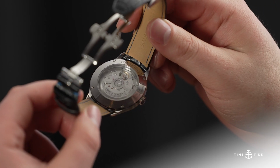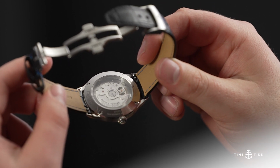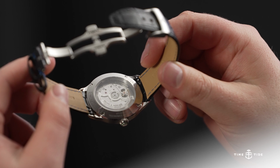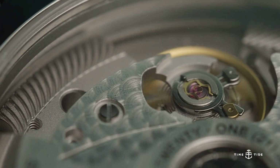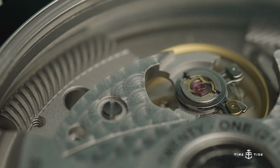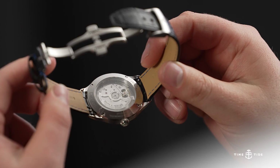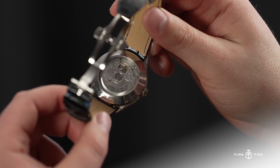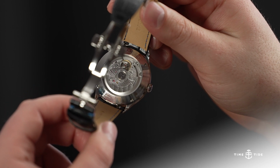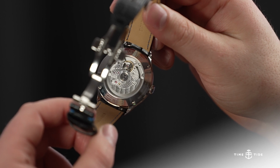The term in-house is a buzzword these days, with each use of those words further lessening their impact. However, the Baumatic BM13-1975A is an in-house movement in the truest sense. With it, you get impressive decoration, anti-magnetic properties, a 5-day power reserve, and COSC-certified accuracy.